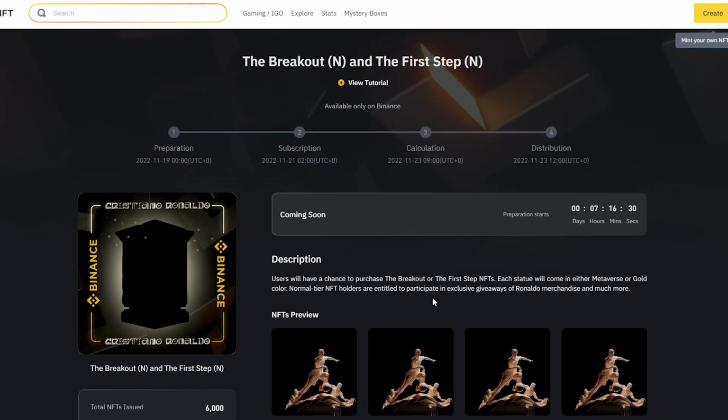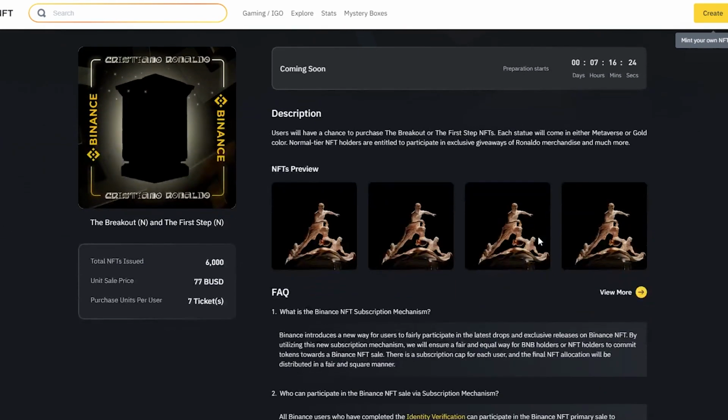Now let's have a look at the participation requirements. Like in the previous Binance NFT events, you must first have an account and complete your KYC process.